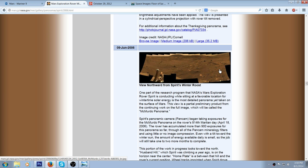Spirit's panoramic camera, or the PanCam, began taking exposures for the McMurdo Panorama on the rover's 814th Martian day, April 18, 2006. The rover has accumulated more than 900 exposures for this panorama so far, through all of the PanCam mineralogy filters and using little or no image compression. Even with the tilt toward the winter sun, the amount of energy available daily is small, so the job will still take 1 to 2 more months to complete. And of course, it says 2006. When you see this picture, it definitely took some detailed panorama, that's for sure.